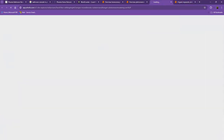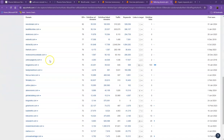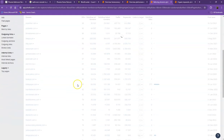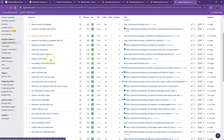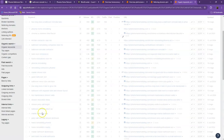So let's start off with the referring domains. These are all the directories they're currently listed on that bring them a lot of attention and a lot of traffic. That's why they're also ranking higher in the searches. And next are the organic keywords. These are all the keywords they have listed on their website. So when customers search for these specific words, their website will show on top of the list.